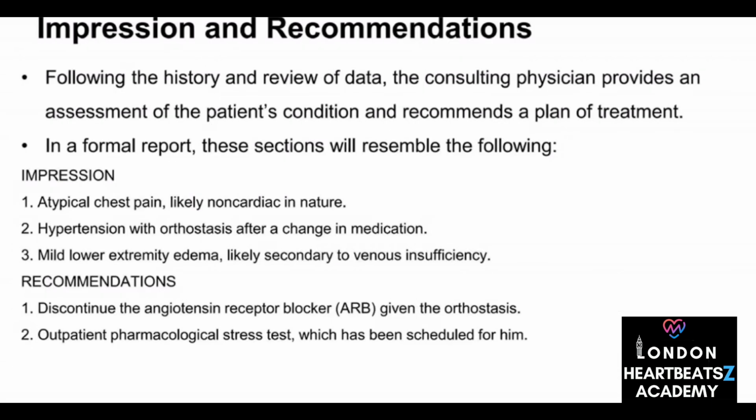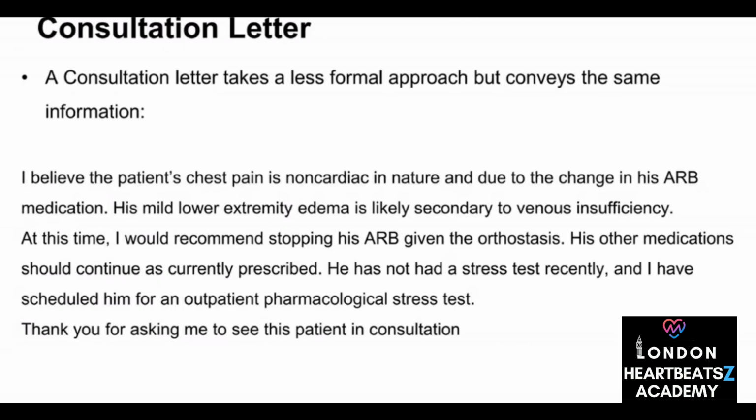And lastly, we have the impression and recommendations sections. This is where the consultant gives their expert opinion. So they lay out a course of action. Exactly. In the impressions section, they summarize their assessment, often including a diagnosis or maybe a list of possible diagnoses. It's like saying, based on my evaluation, this is what I think is going on. And then the recommendations section outlines the next steps in their care. They might recommend more tests, medications, therapies, even surgery, depending on the situation. Lifestyle changes, maybe a referral to another specialist. It's all about giving a roadmap for their continued care.